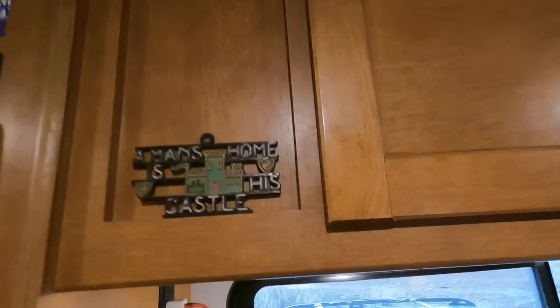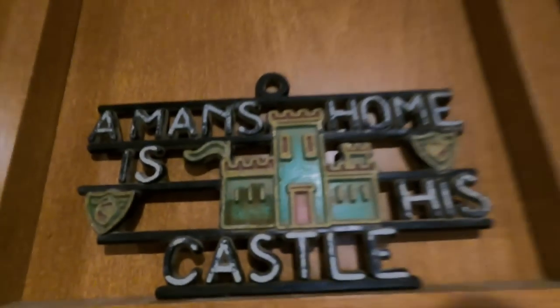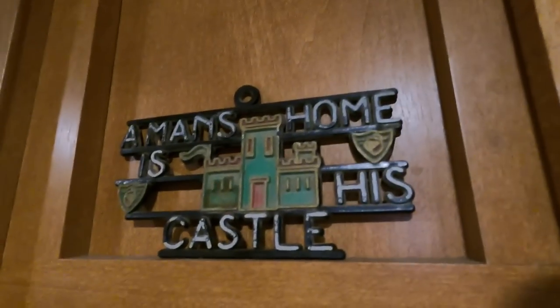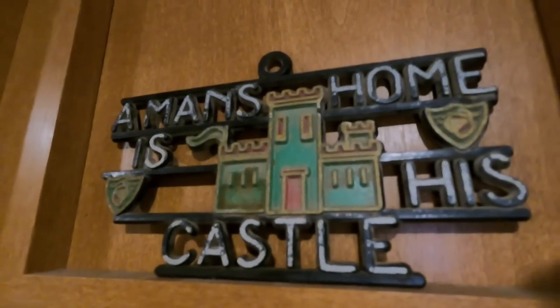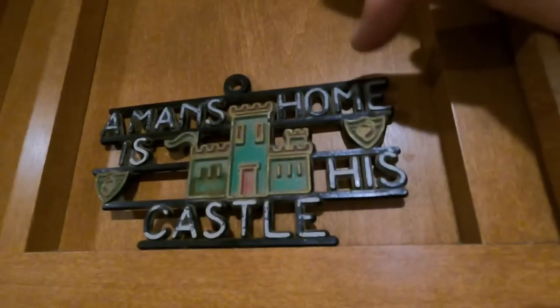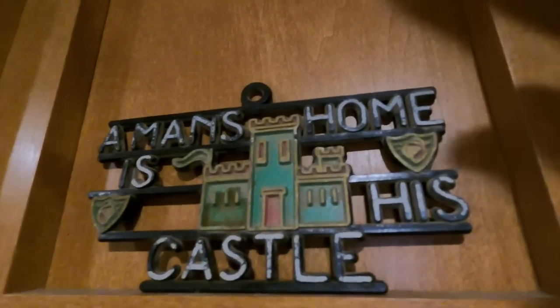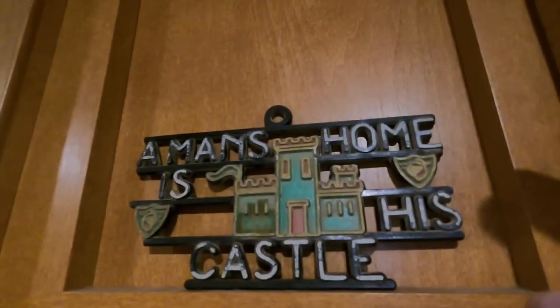So when I became a nomad, living on the road, I got rid of 99.9% of my belongings. I had so much stuff. Not that long before I moved onto the road, I was living in a 4-bedroom, 3-story house. But this is one of the things that I kept, and I know it's kind of an outdated thing. It's from probably the 40s, 50s, who knows. But I thought it was kind of cute.